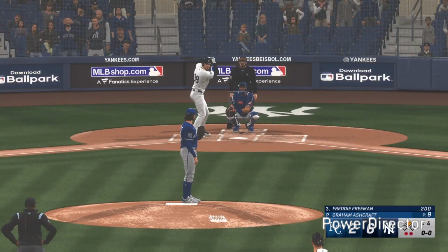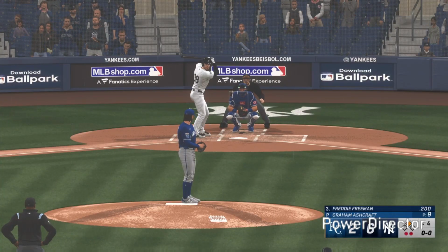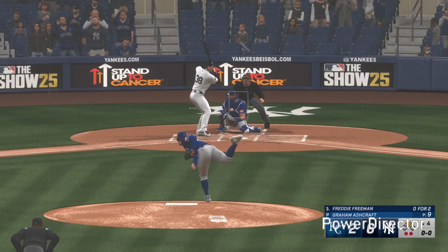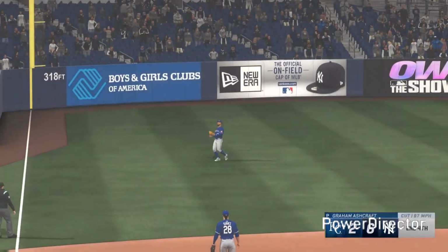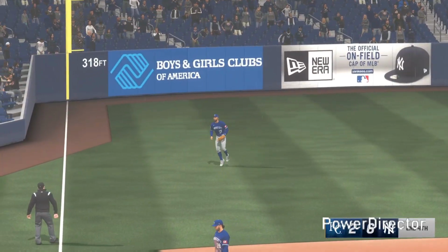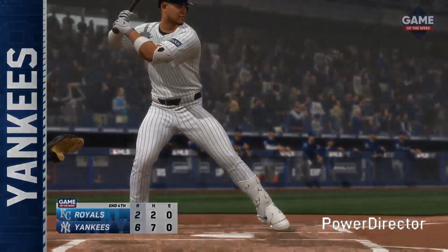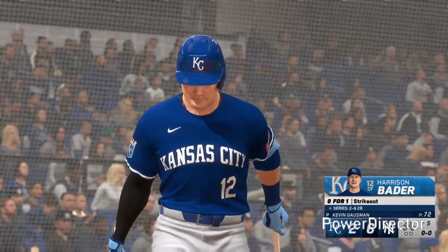So runner at second, 2 down. And next for New York, Freddie Freeman. 0 for 2 in this one. Swing and a ball lifted in the air. Tracks it down for the out. And that's that. Another look at the long ball for the Yankees. 6-2. This is MLB The Show's game of the week.